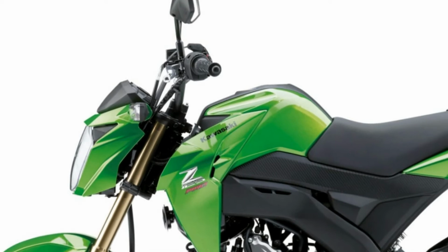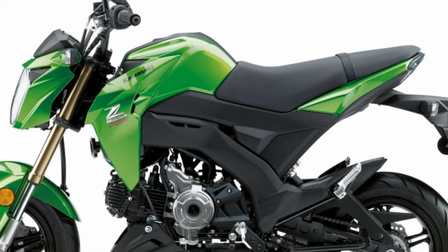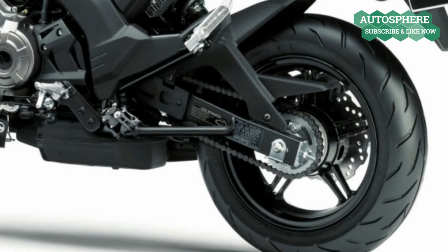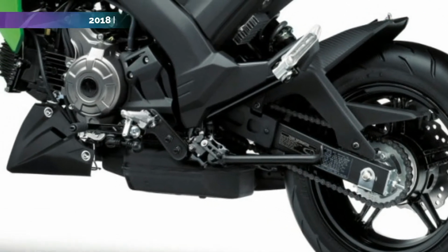You can get 6.5 pounds of grunt out of it at 6,100 RPM, but you have to wind it up to 7,800 to develop the full 8.3 horsepower. Not exactly stellar numbers, but plenty to move butt and bike briskly down the road.